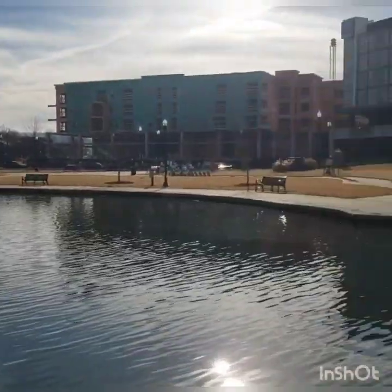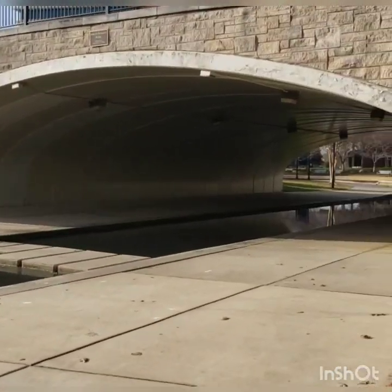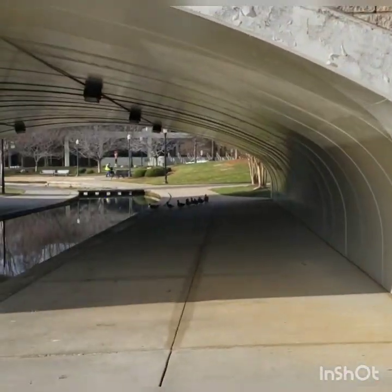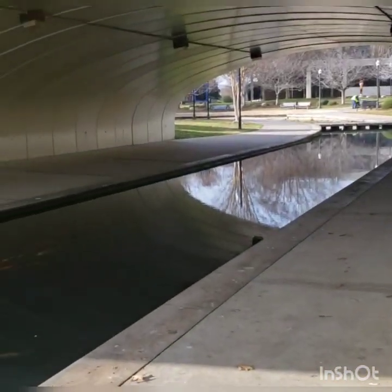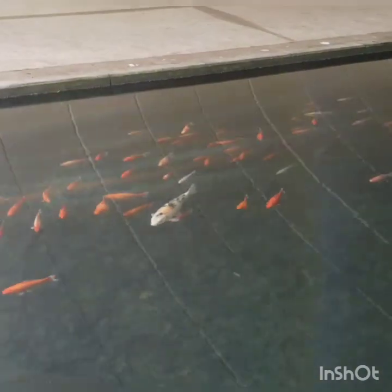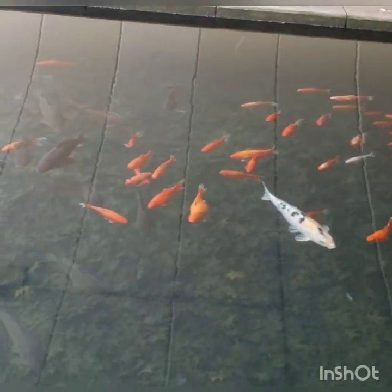This is actually a pretty long waterway. It just keeps going and going. Oh, look at the duckies in the tunnel. Luke is gonna scare, oh, and the fishies. Oh, there you go. You can really see them in here. Look at those kois. Wow.